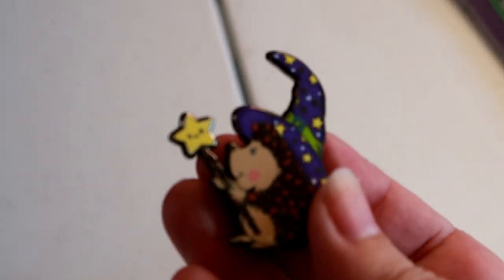So let's show you. Hello, Hedgy. It won't autofocus, will it? Okay, so I've got Hedgy still to photograph. And what I've done is I'm using these noodles.